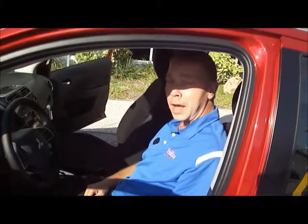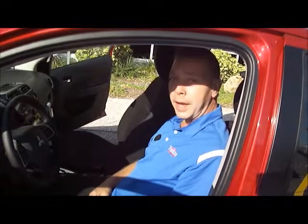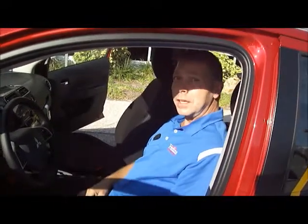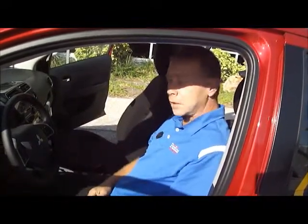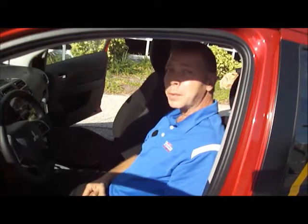Folks, why would you be driving a used vehicle when you could be driving a brand new 2014 Mitsubishi Mirage? Standard features, power windows, power door locks, cruise control, Bluetooth. You have AM, FM, CD player, all standard features. You have curtain airbag standard features, the safety of this vehicle and all of the amenities of this vehicle. Gas mileage up to 44 miles per gallon.